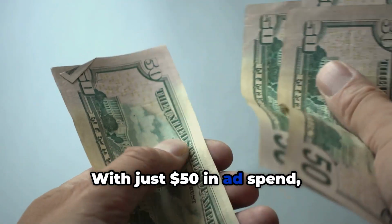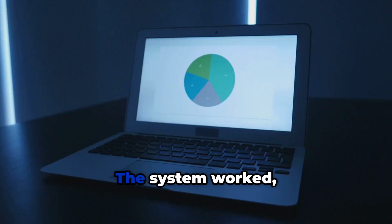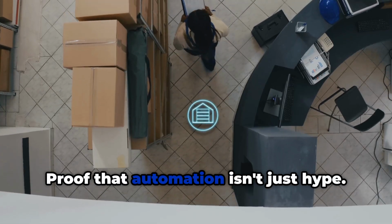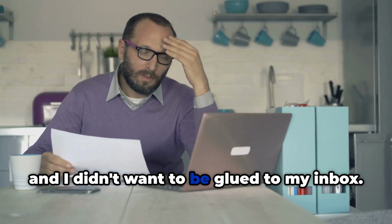With just $50 in ad spend, I got clicks, carts, and most importantly, my first 2 sales. The system worked, AI brought in real customers, hands-free. Proof that automation isn't just hype. The engine was running. Sales mean questions, and I didn't want to be glued to my inbox.